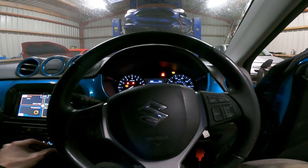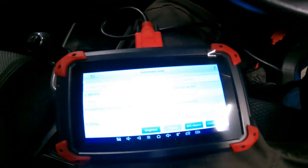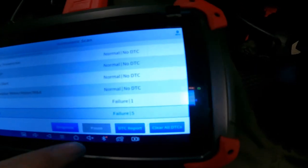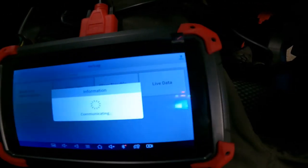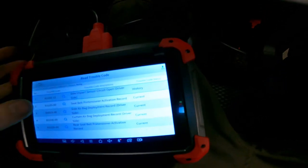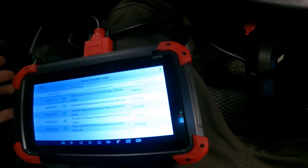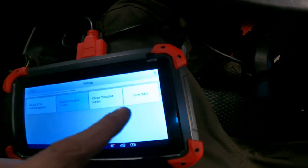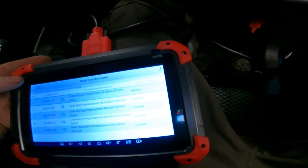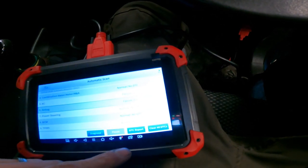Right, okay, we are done. Turn that fan down a bit. Right, I've got a scanner on just to show the codes. So these are the codes that are stored now. So we go on airbag diagnose, read trouble codes. Right, so these are the ones. I don't know what it says on Suzuki, whether current, sporadic, active, but anyway, the stored trouble codes. I'm hoping... I don't think I can clear these on this. Am I going to have to send the ECU off?